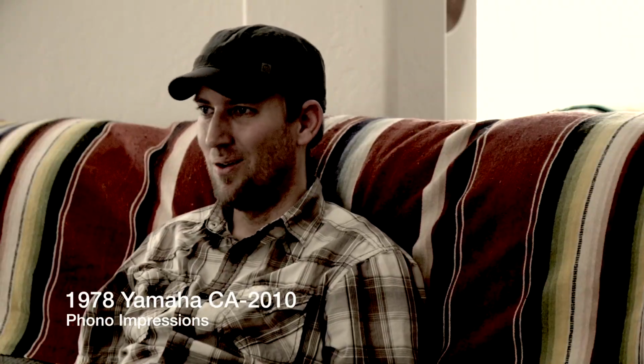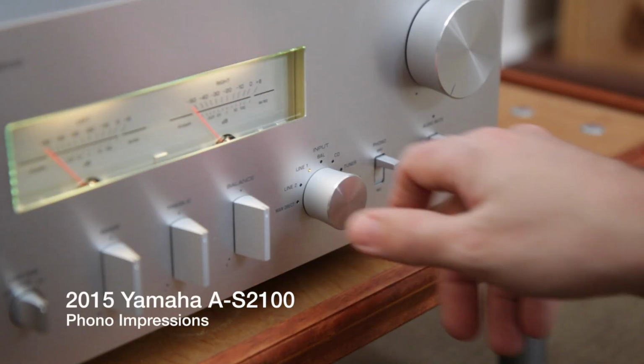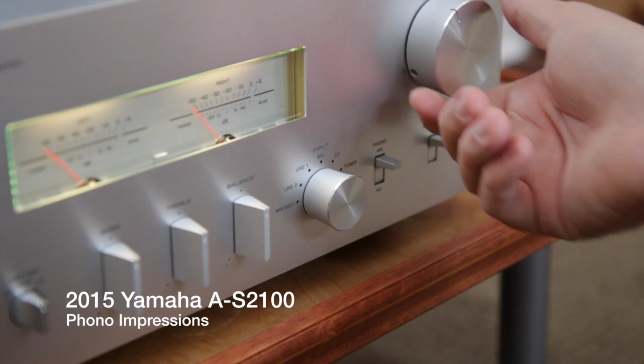To be clear and get to the point quickly, it's much closer to my own reference gear than I care to talk about. How's that for hyperbole? Jumping over to the newer 2100, I thought to myself, yeah, this is it. This has got to be where Yamaha dropped the ball.